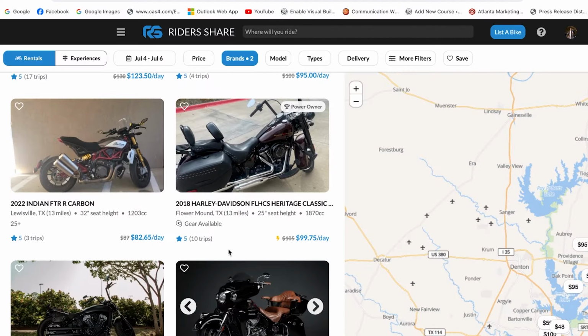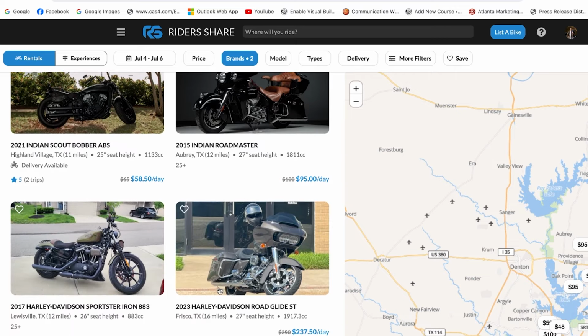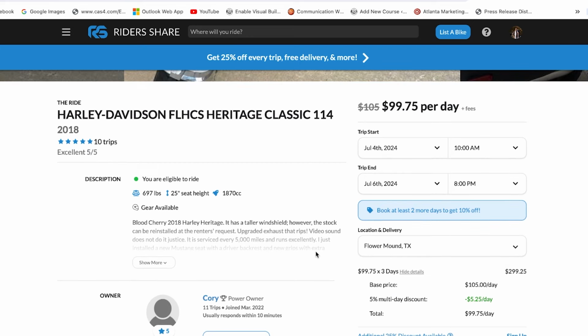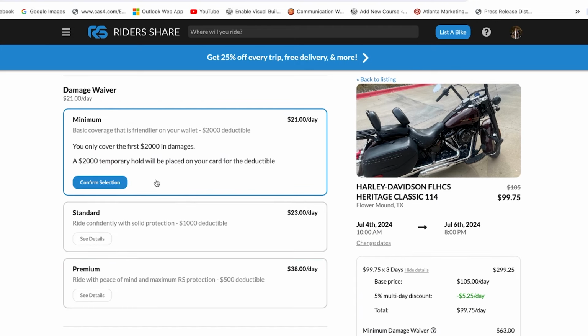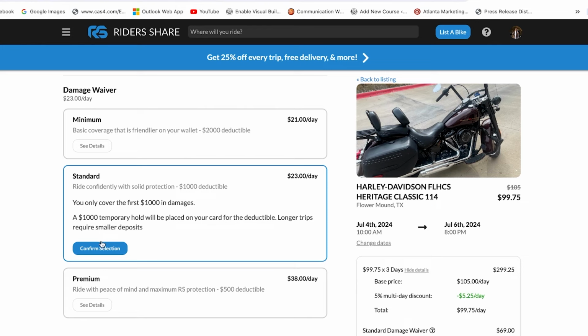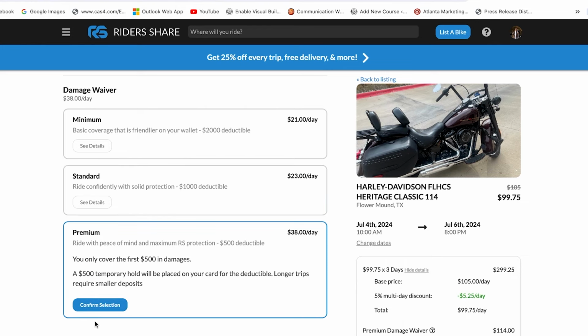Now, one thing to be careful of is that the rental price isn't all there is. RiderShare also requires insurance to protect the motorcycle owners. So after choosing a bike based on the rental price, you then have the option to add on various insurance packages depending on your needs. But you will have to pick something, whether it's basic coverage or one of the more comprehensive protection packages. RiderShare is going to give you some flexibility in choosing the level of insurance and deductible that suits your needs best. But that being said, you do have to have the money available to cover the deductible before they will let you rent the bike.